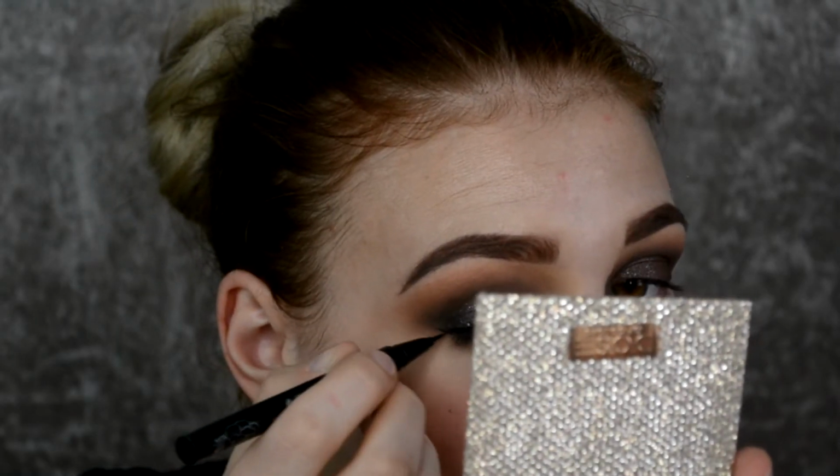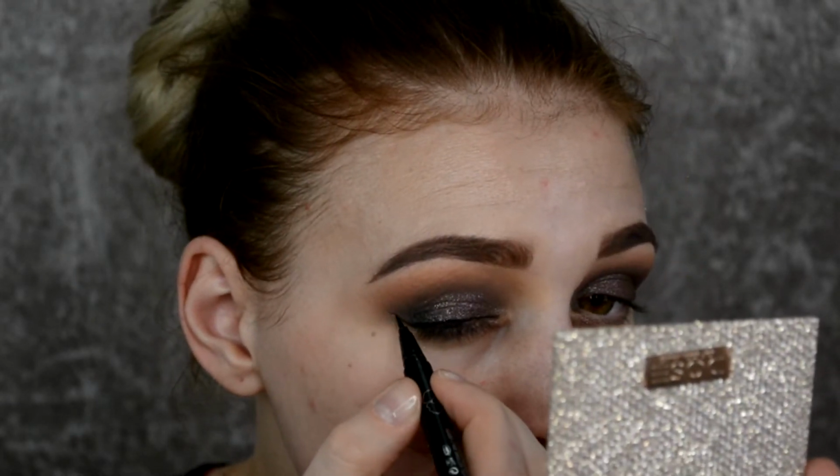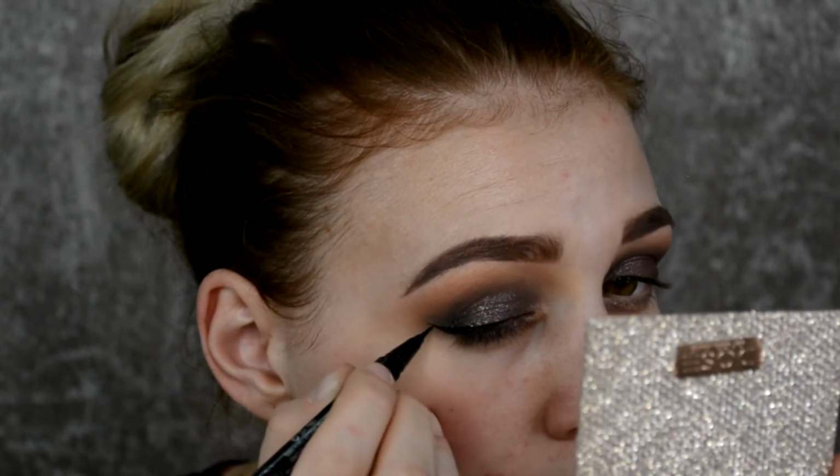Alright, so I'm just going to go in with my Kat Von D tattoo liner in Trooper. Alright, so I'm going to zoom you out and then we'll start on the rest of the face. I found it obviously difficult to use this eyeshadow palette with a brush. Ended up just using it with my finger for this colour right here, and that worked so much better.